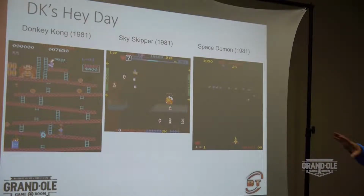But when we look at Donkey Kong, it was really a game of a bit of mishap, because Shigeru Miyamoto was the designer of the game. It was developed by Nintendo R&D 1. This was a game that came about after two things happened. After Radar Scope was a flop, and then number two, after Nintendo could not secure the license to Popeye in time. So if you think about it, Donkey Kong really only happened because two other things fell through.